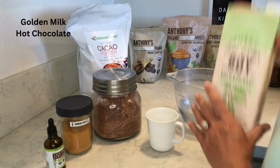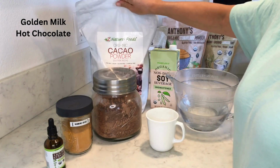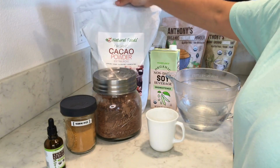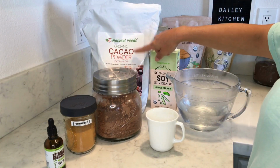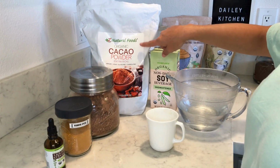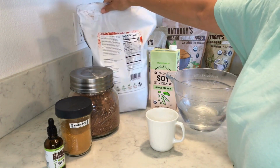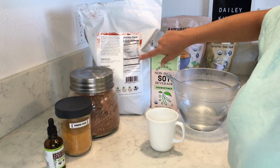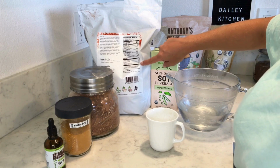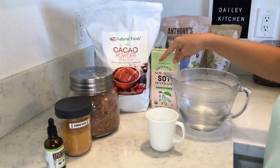Okay, so for the first drink recipe that we're going to make, this is something I like to drink every morning. It's a hot cocoa that has turmeric in it. So the way that I make this is I put 1 tablespoon of this organic cacao powder by Z Natural Foods. Like I said, I buy this on Amazon. I like this one because it actually has a good amount of protein in it. So 1 tablespoon has 2 grams of protein. It also has 6% of your daily recommendation of iron. It has potassium as well. So this is just a really good quality organic cacao powder.